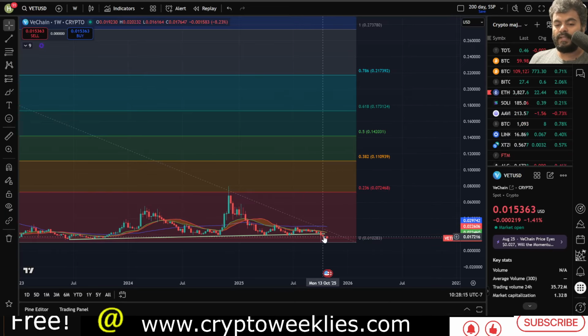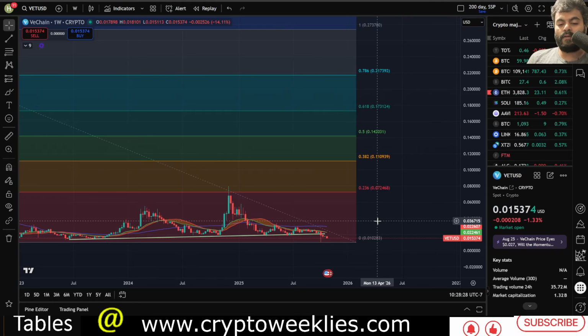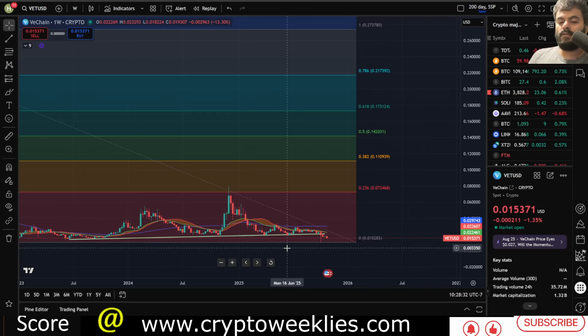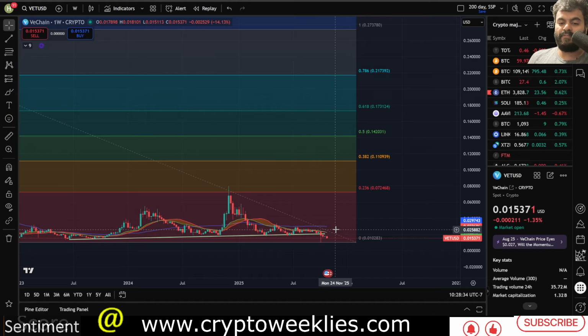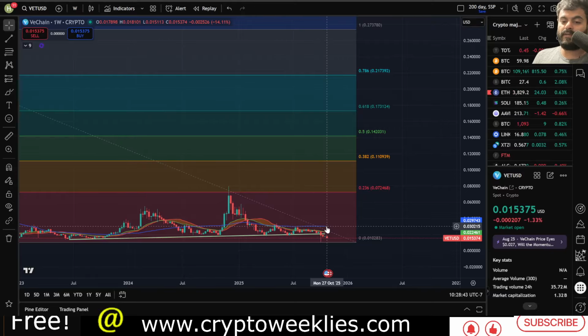Now the key level to watch for is a rally back to that green line over here at around 2.1 cents. After that, there are two more moving average based resistances at 2.2 cents and 2.26 cents respectively. So within that narrow zone of less than a couple of cents, a fraction of a cent, that's where most of the moving resistances are. And then after that, the blue line over here, the 50-week simple moving average, is at around 2.97 cents.